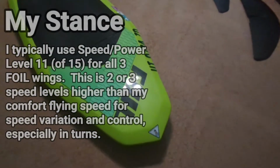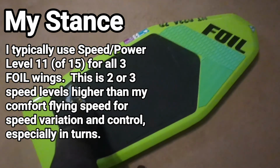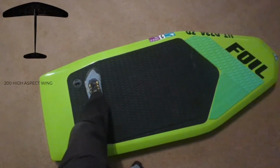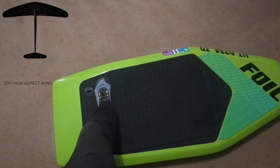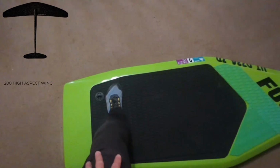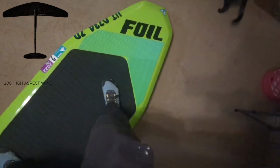Allow me to use my foil board to demonstrate the stance that I personally use for each of my wings. You might be different, but you might find something helpful from what I have to share. I am naturally goofy-footed, or right foot forward. And let's talk about the 200 high aspect wing. For the 200 high aspect wing, my stance is further back than any of the other wings. My back foot is going to be fairly close to the toe side edge of the pad, and it's going to be almost on top of the latch. And then my front foot is going to be toeing the line of the hinges up here, like this.